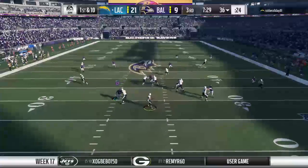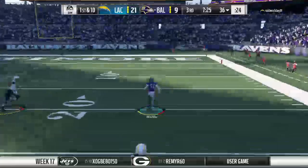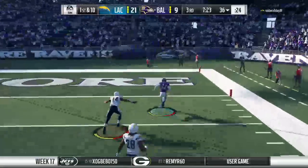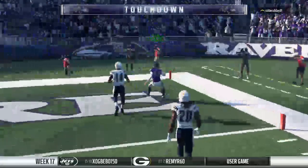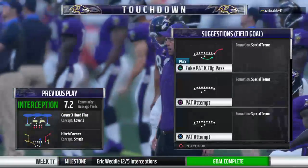Back to throw, Dobbs. And he's going to be intercepted a third time. Picked off by the former Charger, Eric Weddle. And he will bring this back. It's a pick 6 and a Raven touchdown.